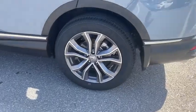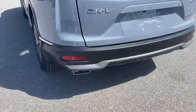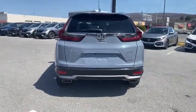leather seats. Drive away with a great deal on this vehicle. Call or stop in today.